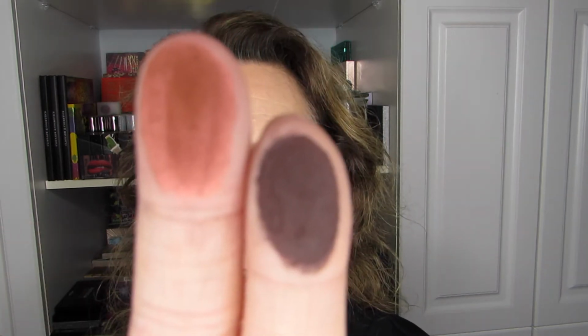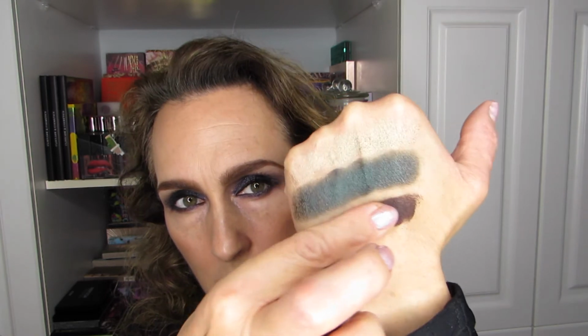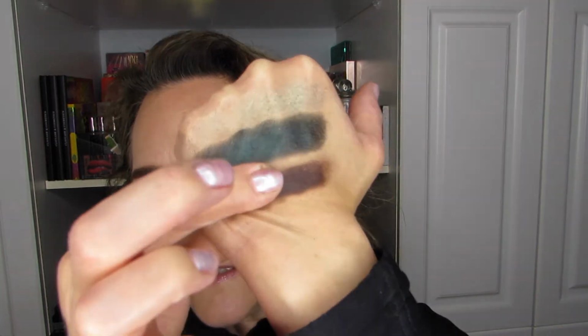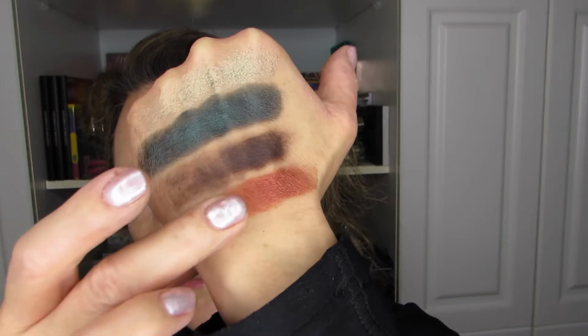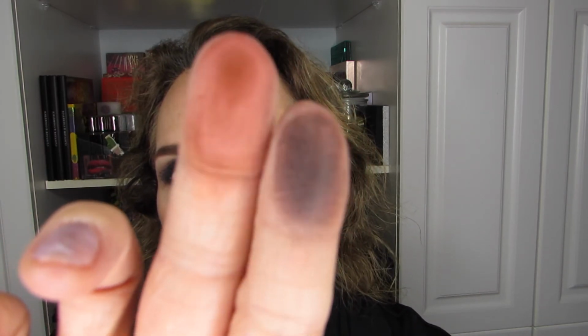Roundhouse is the only matte in this quad for the month. So it'll be an anchor for the looks I'm going to do for sure. Okay, so here we go. Roundhouse. And mattes sometimes swatch funny, so that's fine. Roundhouse, and then Vintage underneath. Oh, look at that. Okay, and the fingers, and let's swatch those one more time.